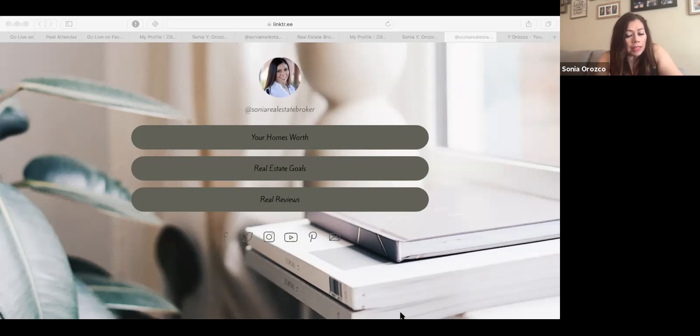They automatically get a CMA. It gets sent to them in seconds. So you don't have to do anything. It's all automatic. But the nice thing is it's kind of like an overall picture, so it doesn't mean that it's 100% accurate. At that point, it gives you the opportunity to engage.